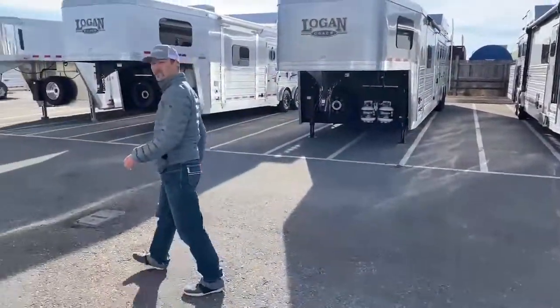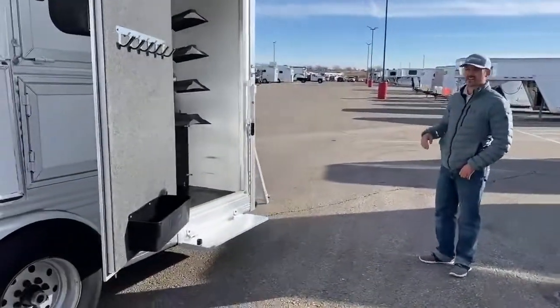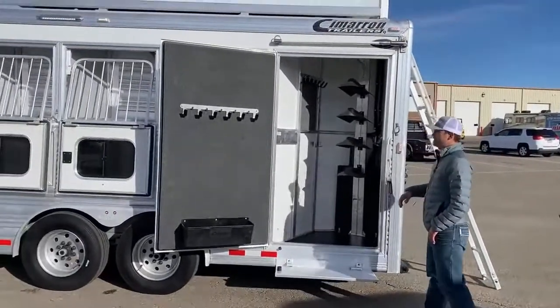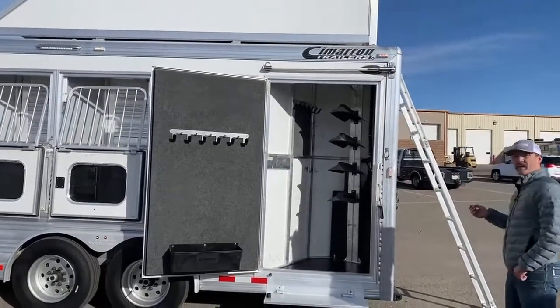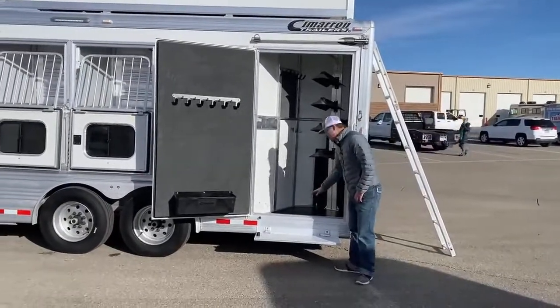first thing you'll notice is this huge closet tack. A lot of times you see a closet tack on a trailer like this, and it's just a small little closet. This is a 42-inch door. It's a really nice closet tack. You do have bridle storage, you do have a brush tray, you got your four-tier saddle rack and some bridle hooks. The cool thing I like about this being an extra tall closet tack is you have room underneath here.